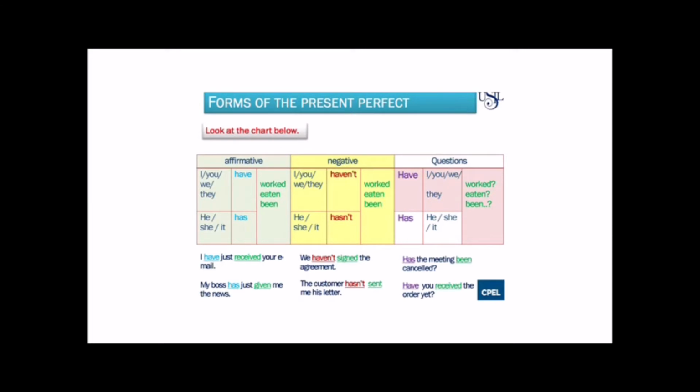How do we form the present perfect? We use the auxiliaries have and has and the verb in past participle form. We can make sentences in affirmative and negative forms, as well as questions. Look at some examples.